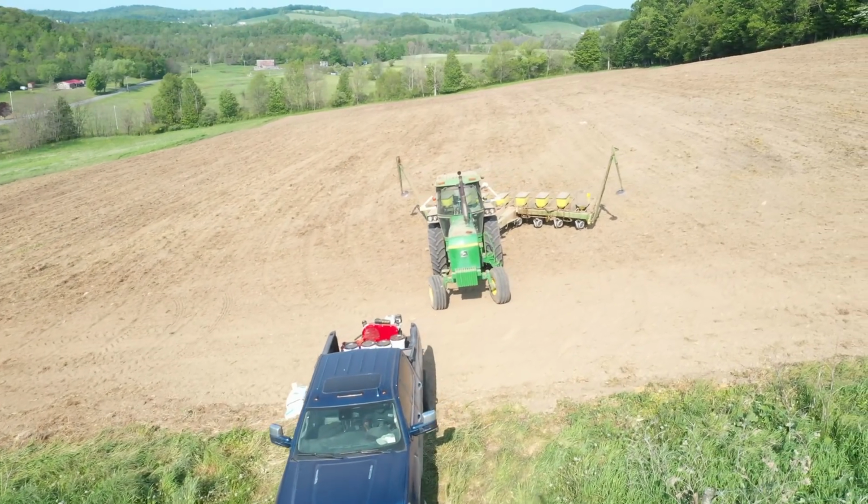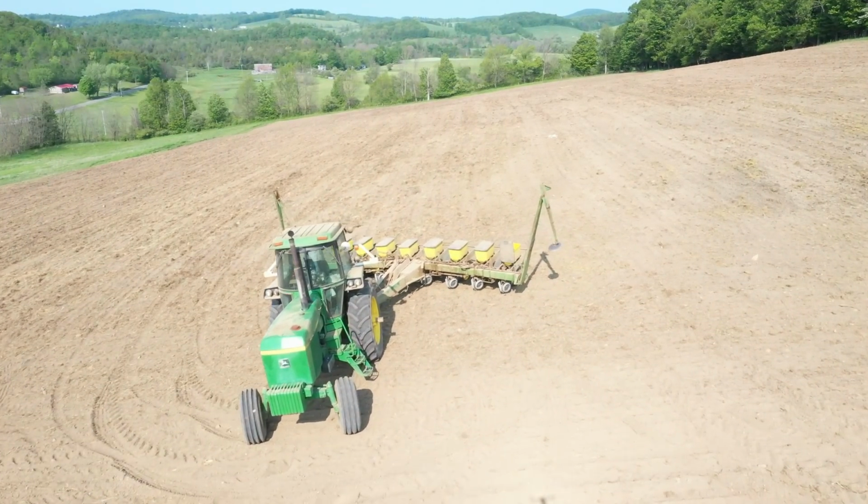Better move this rig and keep moving in our day so we get something done.